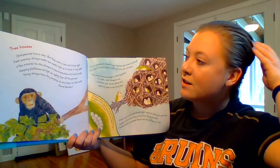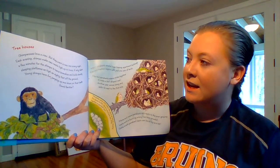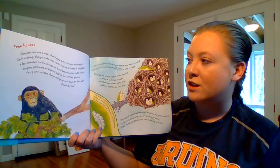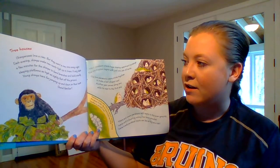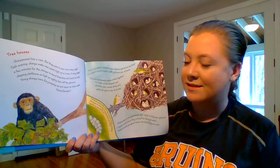Tree houses. Chimpanzees love a view, but they want a new one every night. Each evening, chimps make new nests high up in trees. It only takes a few minutes for the chimps to bend branches and build sturdy sleeping platforms as high as 80 feet off the ground. Young chimps have fun jumping up and down on their beds. Sound familiar?